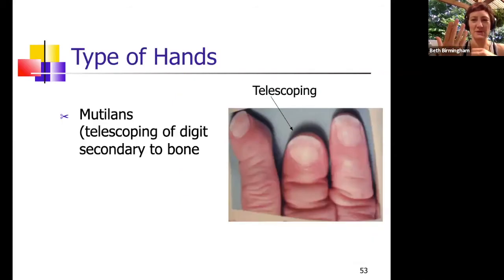This one's called mutilans deformity. And what happens here is the bone underneath actually shrinks. And so there's extra skin on top. So you have this more of a telescoping effect of the digit.